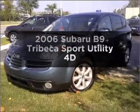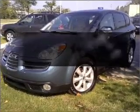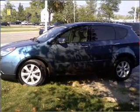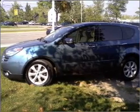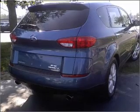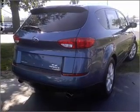Introducing the 2006 Subaru B9 Tribeca. Find everything you want in a ride under one roof with this vehicle. With a reliable engine connected to a smooth shifting automatic transmission, you will appreciate the safety feature of anti-lock brakes.